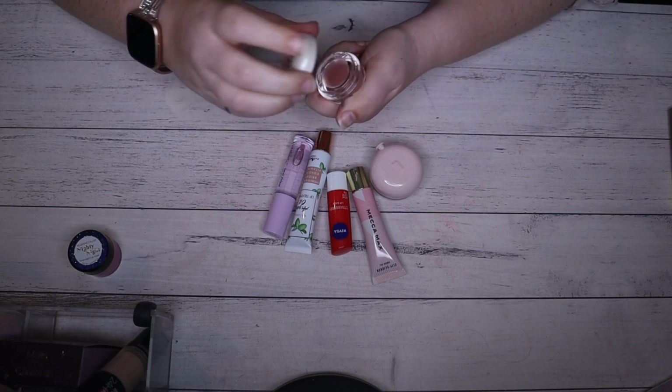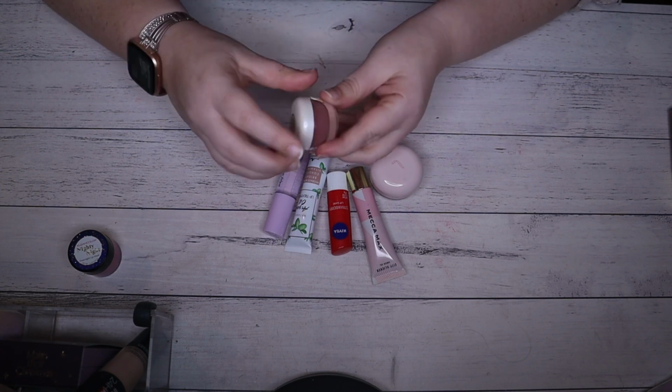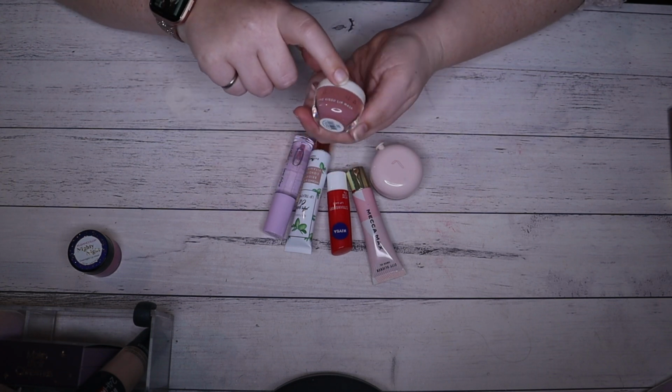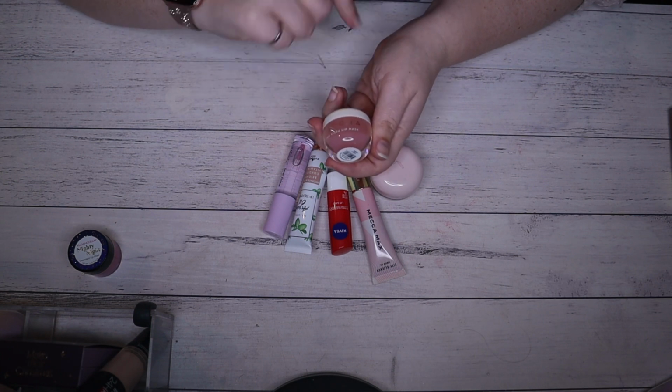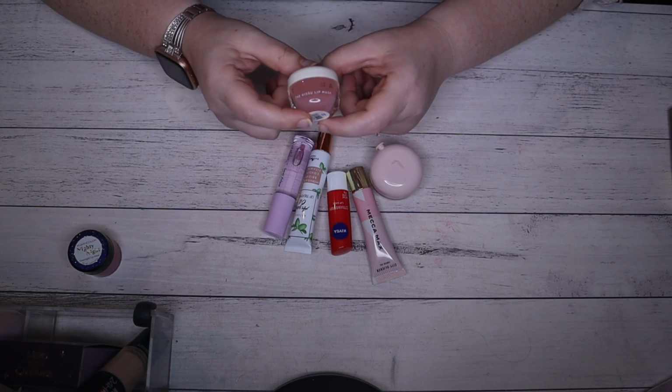This one here is also a lip mask, and I actually haven't started using this one yet. So this one is from Tatcha, so it is brand new. So I'm going to keep this in my collection. I decided I don't want to start using this one until I have gotten through my Laneige ones, just so I don't have multiple on the go. So I'll keep this for later on.